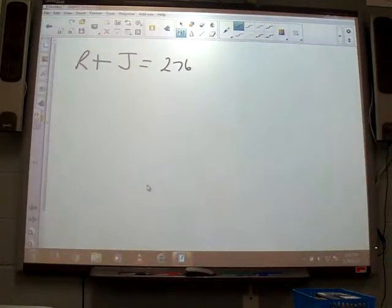Okay, so I'm starting on that. But then it gave me some more information, because like that, I can't solve that. I can't have 2 separate variables and be able to solve it. I got to get them in terms of one variable. And it gave me that information because it said Ryan Howard had 16 more than Josh Hamilton. So if I take whatever Josh Hamilton had and I add 16 to it, that would be Ryan's, wouldn't it? So I've got Ryan's here plus Josh's equals 276.